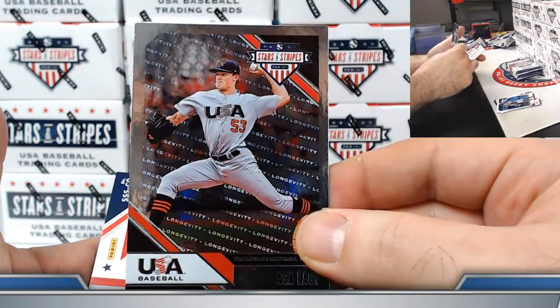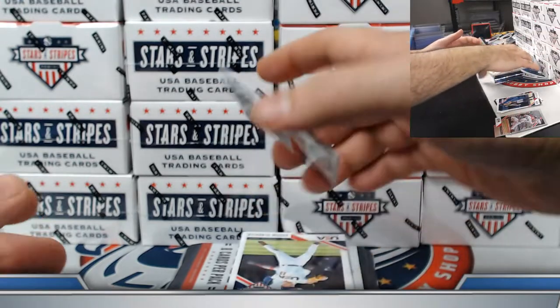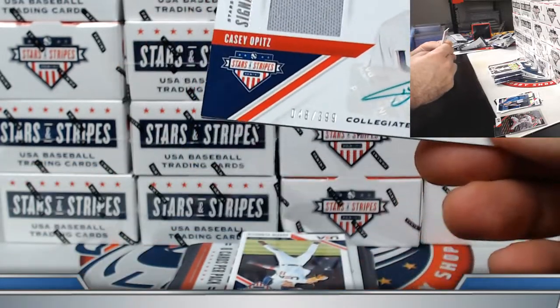Asa Lacy, longevity base parallel. Put it on the board. Casey Opitz, signatures, Jersey Relic Auto to $3.99 on this one.